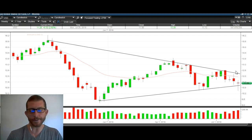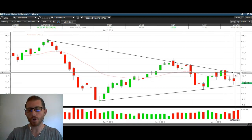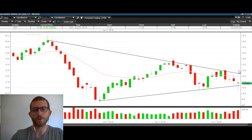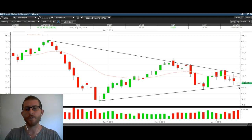So if we see some strength and a close over about 12.30 or so, let me just get a level here. Yeah, so maybe about a close over about 12.40, okay, on the weekly chart. That means on Friday, at the end of the week, Friday has to close above 12.40. So if we get that, then we can see a big breakout here on oil. Until then, to me, I'm not really interested in participating in oil until it does one of those things, above this level or below this level, because right now we're just kind of chopping around right here.